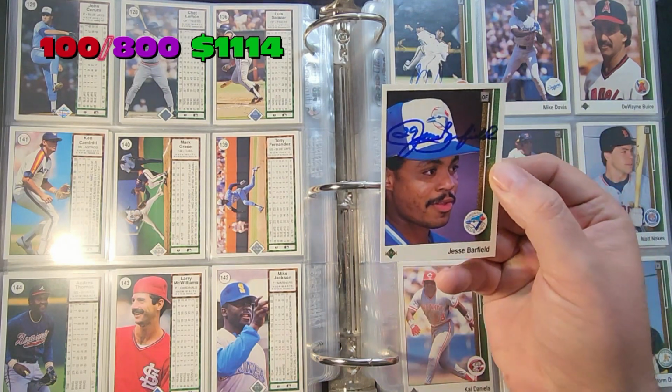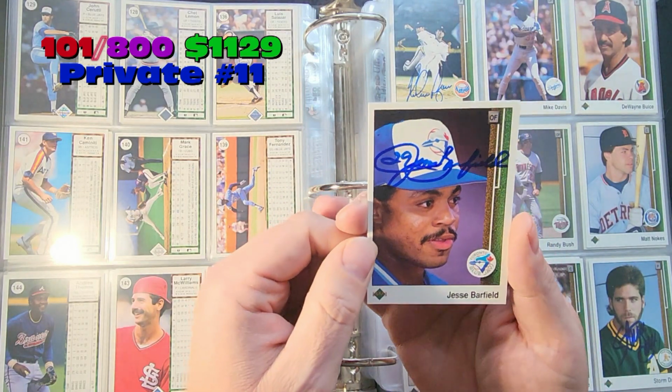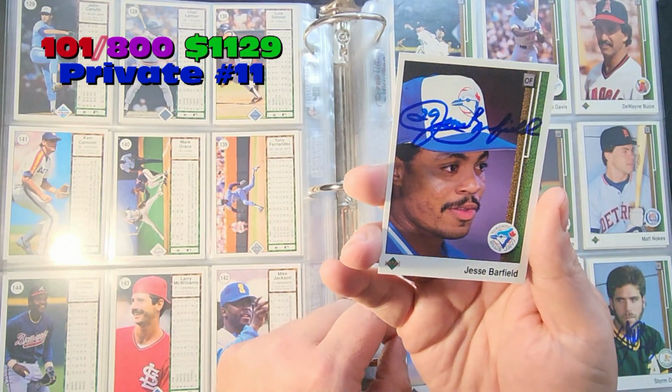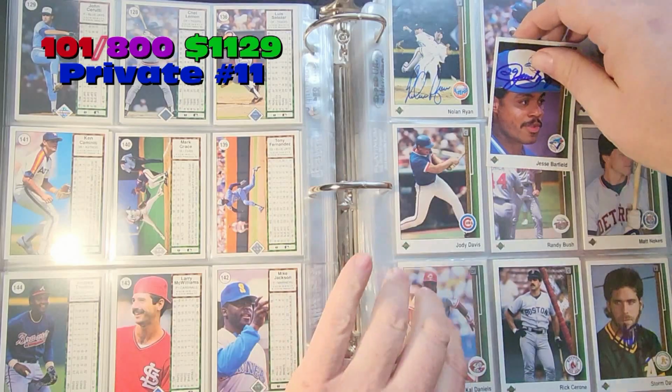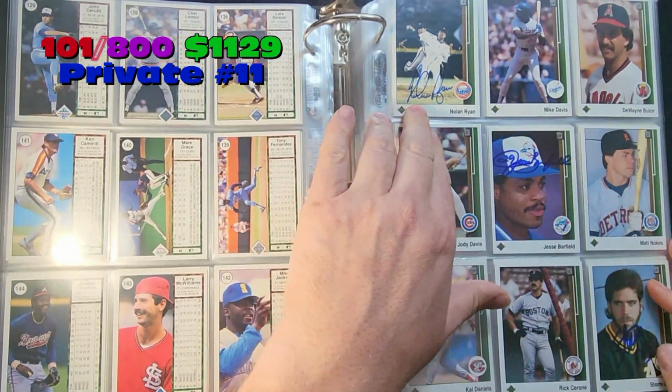Let's start our first one with Jesse Barfield. Jesse Barfield private signing, $15 a card. He has 2 cards in this set. He's got a high number card with the Yankees, I do believe, as well as this 89 Upper Deck with the Blue Jays. Right here in the middle, card number 149 next to Jody Davis and Matt Nokes. Storm Davis, Nolan Ryan also on this page.